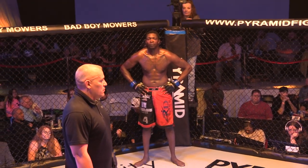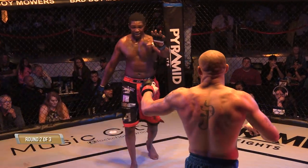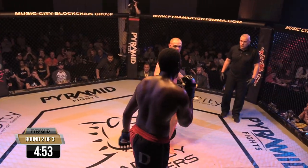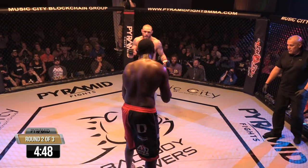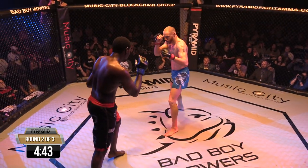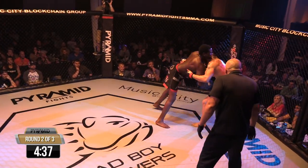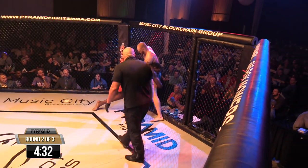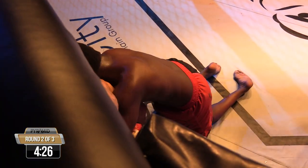All right, guys, here we are for round two. Touch of gloves, here we go. Let's see if Damian's gonna still use, like I said, definitely a lot of unorthodox strikes. Oh, up kick right there. And another nice strike right there from Damian. Underhooking, he's going right back for the double leg. All over PJ right now.